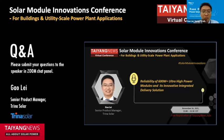Our 210 TOPCon, we are aimed at two segments. One is residential and the other is utility. So it will keep 40 layout and 66 layout. That is the outlook, and we will launch our product very soon.